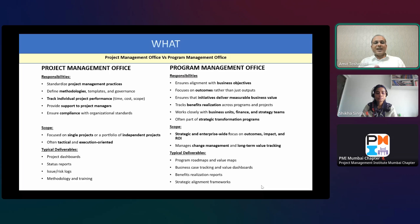Now, it is an upgrade. I'll give a very common analogy. Program management office is an upgraded version of project management office. The project management office is your basic car, a sedan. The program management office upgrades you to a more luxury sedan or a more premium version of the sedan.